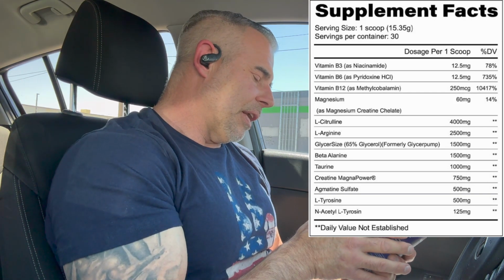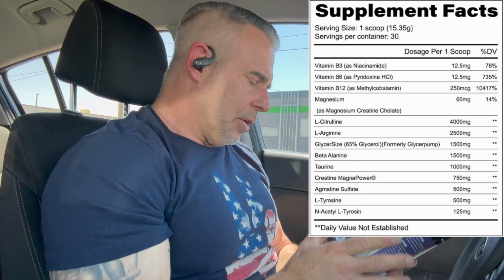Then we have agmatine sulfate at 500 milligrams. This activates the imidazoline receptors in the endothelial tissue. So this is another way to stimulate nitric oxide production. And this increases calcium output on a cellular level, which is going to help with contractional capability. Calcium release helps with the strength of your contraction. So I like agmatine. There are other functions with it too.